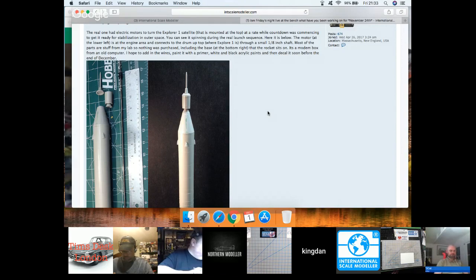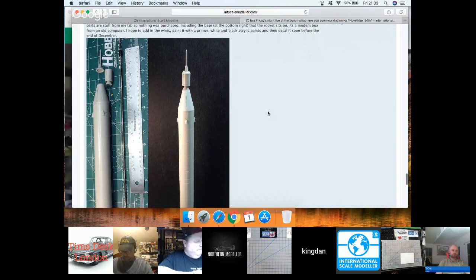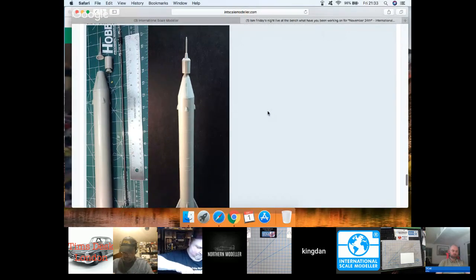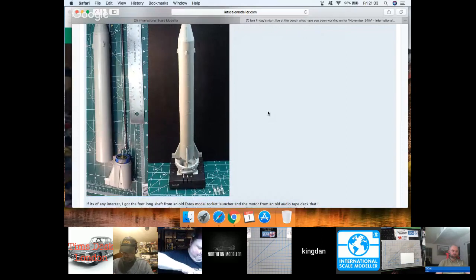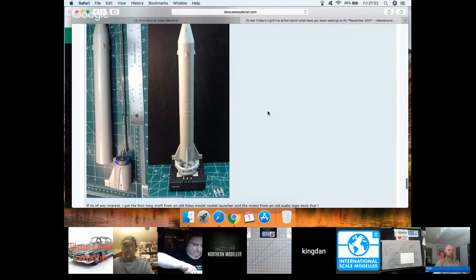Most of the parts are stuff from his lab, so nothing was purchased, including the base at the bottom right that the rocket sits on. It's a modern box from an old computer, and he hopes to have the wires painted with a primer, white and black acrylic paints, and then decal it soon, before the end of December. But it does look good, though. I can't read and show you a picture all at once, but it does look good.